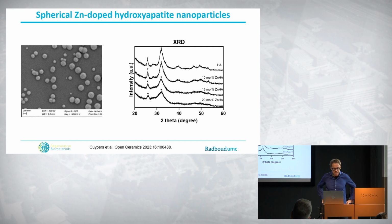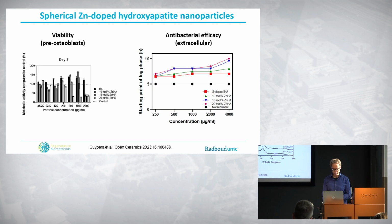Then zinc-doped hydroxyapatite. Here we see the shape remains similar, and this is XRD, probably not very familiar to most of you, but keep in mind these patterns correspond to apatite, so we could confirm that there are no additional phases by adding more and more zinc, up to 20% zinc. If we added more zinc, then additional phases were also formed, and that's not allowed, basically. You want to have apatite and not other phases that dissolve too fast, for example.